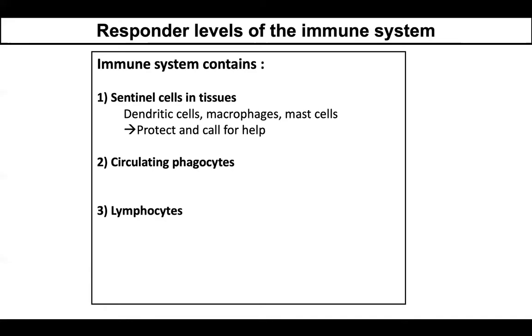The sentinel cells in your tissues are things like dendritic cells, macrophages, and mast cells. Their job is to provide a 24/7 round the clock protection and make calls for help. So dendritic cells, macrophages, and mast cells are all dispersed throughout, especially your skin tissues, although they can exist in other places too. Hanging out in the basement layers of your skin are cells trying to protect and watch out for anything that's happening.